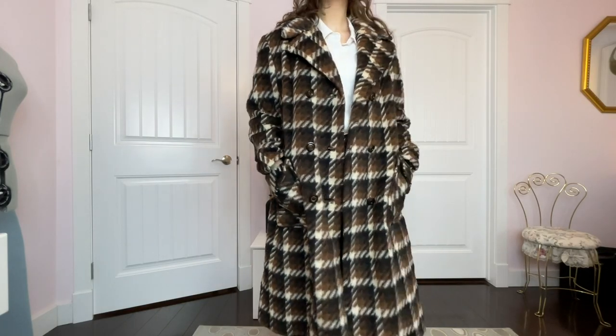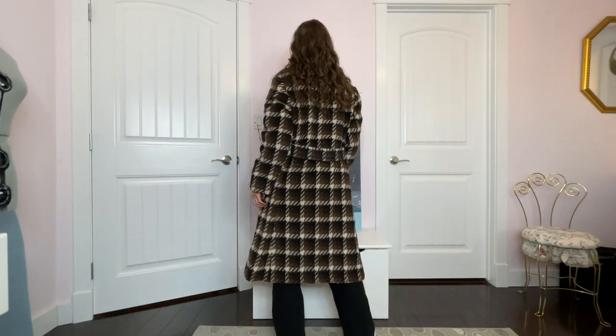I love the colors in it. It's like black, brown, and cream. It has a little fake belt in the back and these vintage buttons.